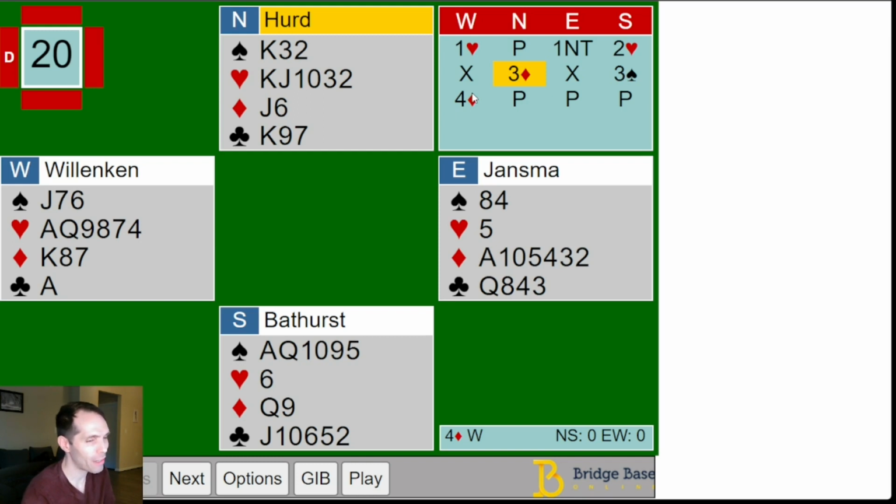you're aiming for a very narrow target, right? Plus 130 when the opponents are making exactly plus 140. It's a much better match point bid than an imp bid. I'll give that to him. But anyway, so 4 diamonds it is.